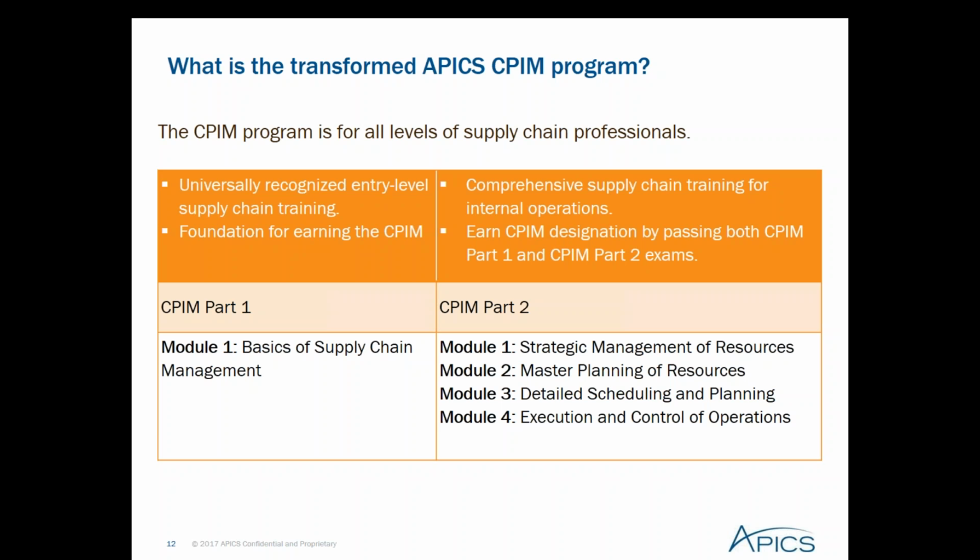CPIM Part 2 is comprehensive internal operations training for more experienced professionals. Part 2 consists of the 4 modules listed on the slide. Module 1 is Strategic Management of Resources, SMR. Module 2 is Master Planning of Resources, MPR. Module 3 is Detailed Scheduling and Planning, DSP. And Module 4, Execution and Control Operations, or ECO.